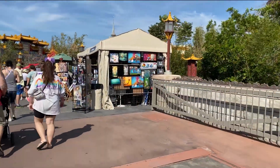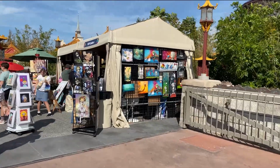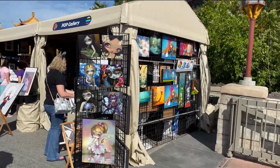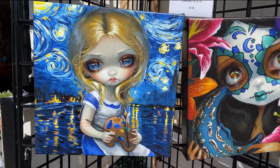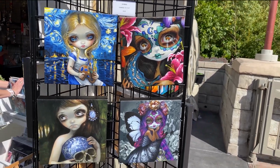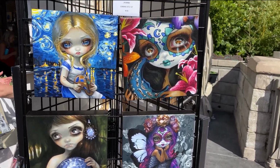So just right beside China is the place I was looking for, Pop Gallery, who has some artwork here from one of my favorite artists. Her name is Jasmine Beckett Griffith. I love the big eye look. I just love it. I think it's great. She did a couple pieces for the festival. I'll see if I can find some of them. But this is just her regular big eye girl canvases.